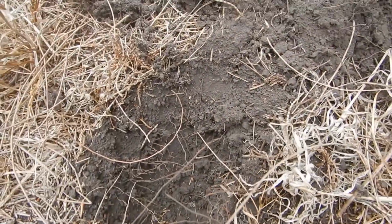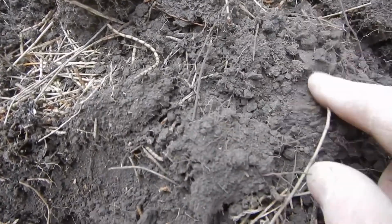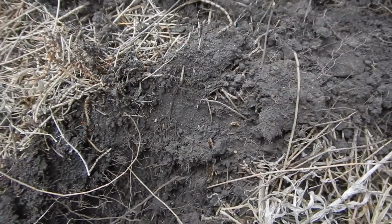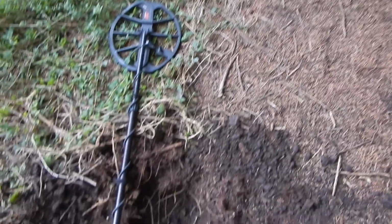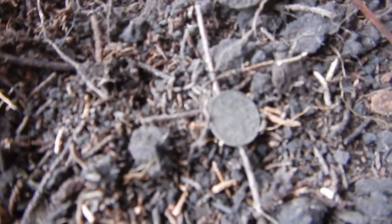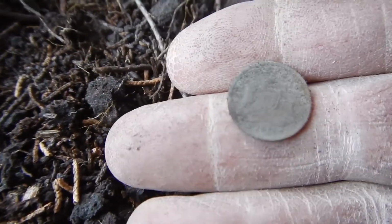Meanwhile, another great signal from this hole. Just a broken fitting of some sort. Well. Just going along beside the old broken down cypresses. And yes, another good signal. And this looks like a small silver this time. I think it's an old threepence.